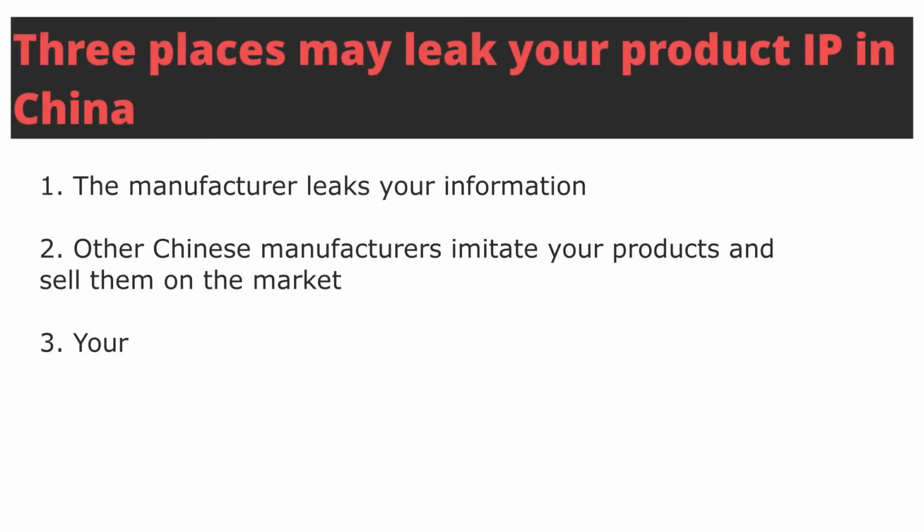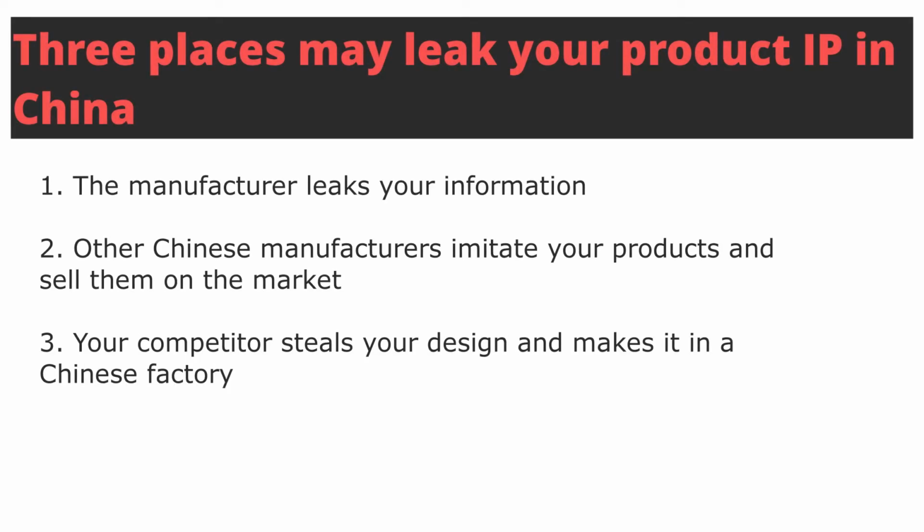Generally speaking, there are three places that may leak your product IP in China. The first case is that the manufacturer leaks your information. The second case is that other Chinese manufacturers imitate your products and sell them on the market. And the third case is that your competitor steals your design and makes it in a Chinese factory.